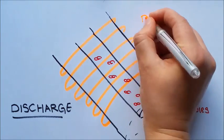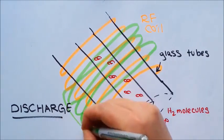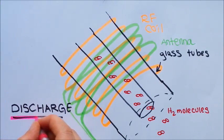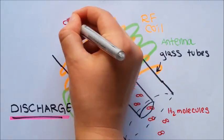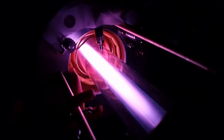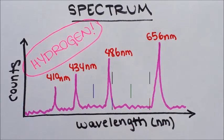The helical coil and antenna were wrapped around 2 concentric glass tubes, the inner tube filled with gaseous H2 molecules. When switched on and working properly, the helical coil and antenna would create a discharge of H2 molecules, producing H atoms and electrons. By the end, the helical coil and antenna were able to achieve a discharge of H2. Spectra were collected to verify that the discharge was indeed hydrogen.